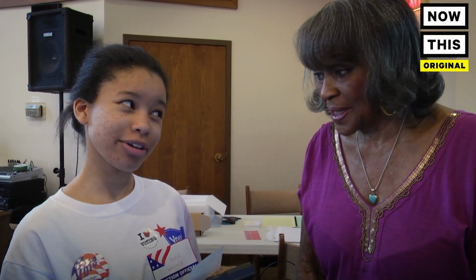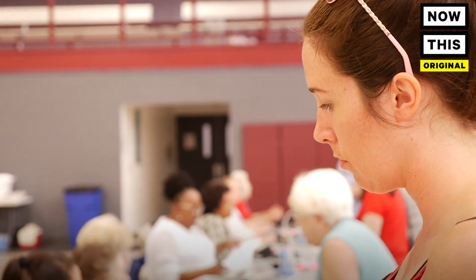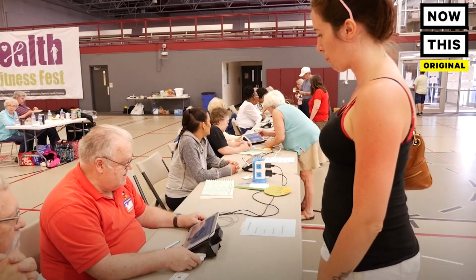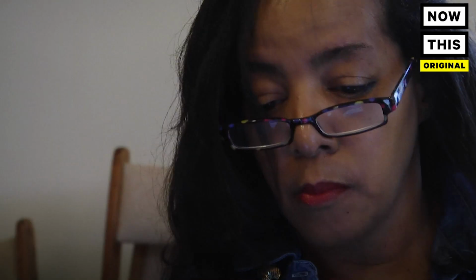Some voters were skeptical about paper. I like the machine. Too many things can happen to a piece of paper. But most of the voters I spoke with expressed a preference to mark the ballot themselves on paper. Would you feel more comfortable if there was a paper ballot? I would. I would prefer to have a paper ballot where I'm making marks on a ballot, personally. Just like we do if we're taking a test, you mark your own boxes.